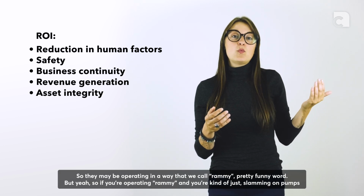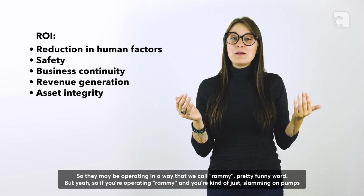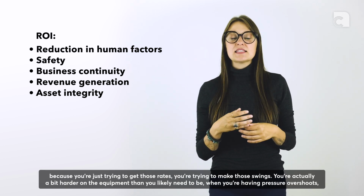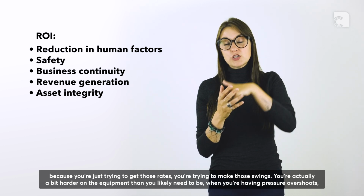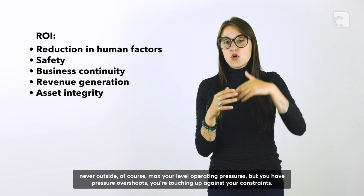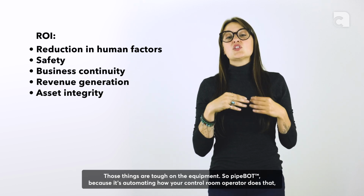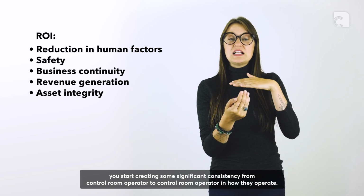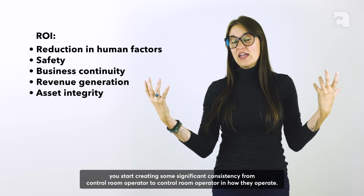So they may be operating in a way that we call rammy. Pretty funny word, but if you're operating rammy and you're just slamming on pumps because you're just trying to get those rates, you're trying to make those swings, you're actually a bit harder on the equipment than you likely need to be. You're having pressure overshoots, never outside of course your max operating pressures, but you're touching up against your constraints. Those things are tough on the equipment. So pipeBOT, because it's automating how your control room operator does that, you start creating significant consistency from control room operator to control room operator in how they operate.